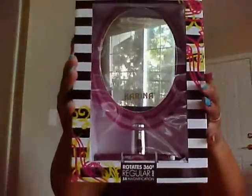The next stuff I purchased was from Ulta. This is the last thing. This is the first time I went to Ulta. So I purchased this mirror. And this was like $7.99, just to do my makeup.